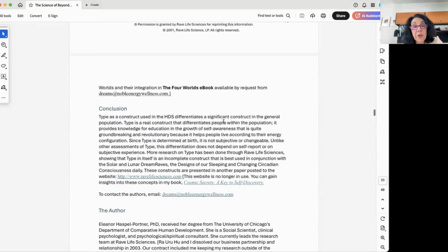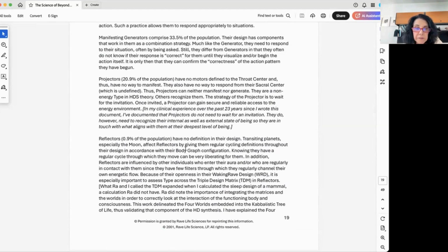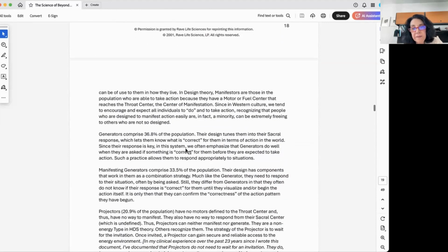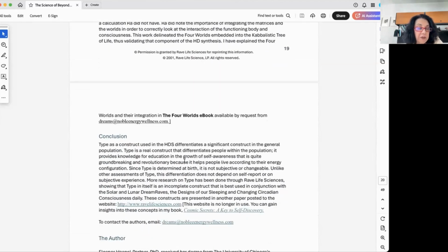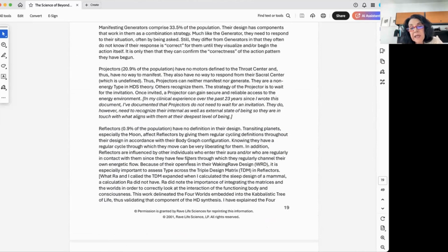But what we found was that, we have type is validated: generators, manifesting generators, projectors, reflectors. I don't know, maybe I didn't do manifestors. And what we also found was that they held across their designs. So they held, there were types in the waking dream rave and the triple design matrix. So when we looked at the two sleeping designs and the waking design, you could delineate type independently in all of them.